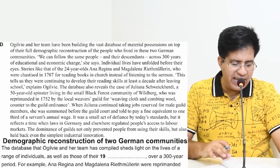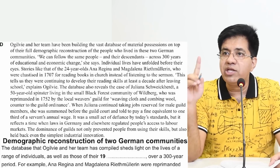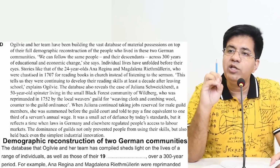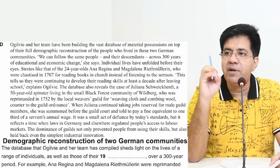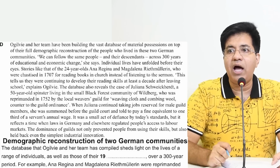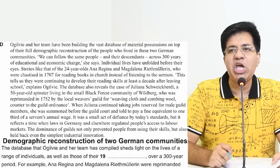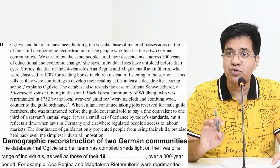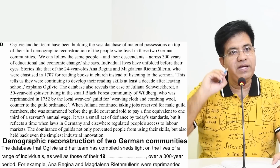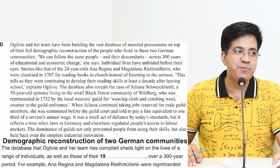How? Because we read the title, demographic reconstruction of 2 German communities. Got it? So finding the location in the passage where there is the answer is crucial. If you do that, then you will be able to manage your time. Otherwise, time management is a very serious issue in IELTS reading. One student said, I can do IELTS reading in 2 hours, 3 passages, then I can find 30 answers. And if I do 1 hour, hardly one passage gets done. For some students, this is true, not for all. So, if you read 14 sentences for 14 questions, then IELTS reading is fun. And if you read all the passage for 14 questions, then it is a nightmare, okay?